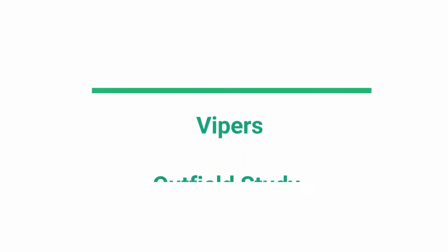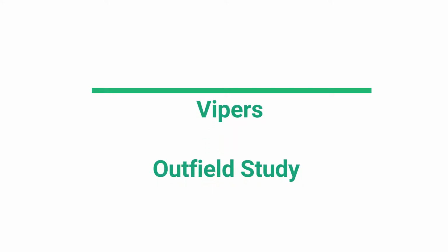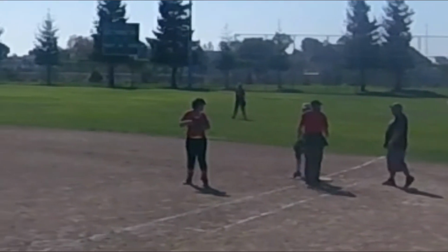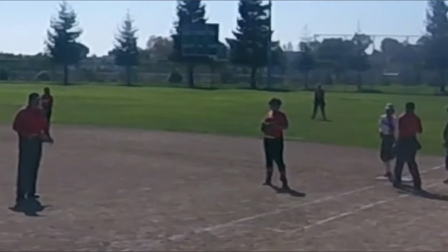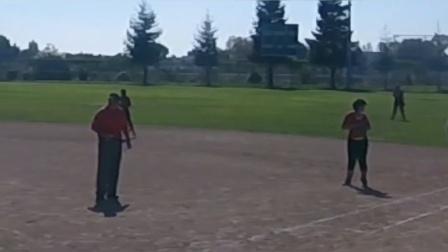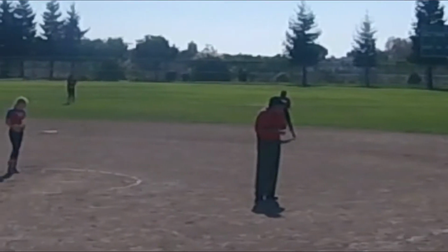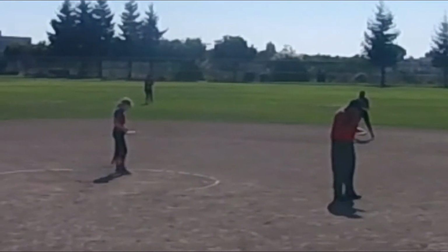Hello everyone, let's take a look at the outfield today and focus on the Vipers outfield play. Starting off in right field, you see Alana Berger-Moody. She's about 7 or 8 steps off the line. And the question is, how far off the line should she be? You see the first basewoman and the second basewoman, and Alana's more towards the line.